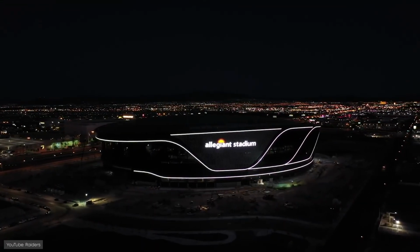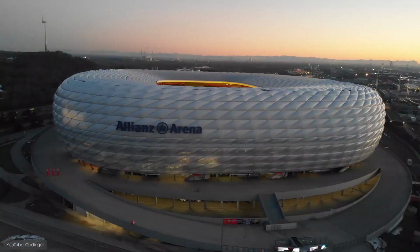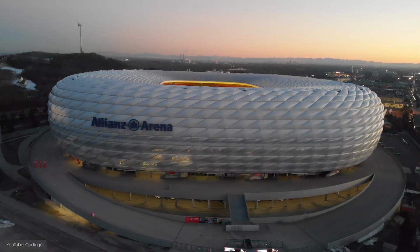These stadiums are truly two of the most impressive and ambitious stadiums to be opened in 2020. Rest assured that more will open in the near future, most of which will break current world standards.